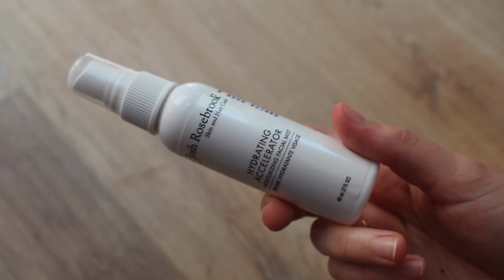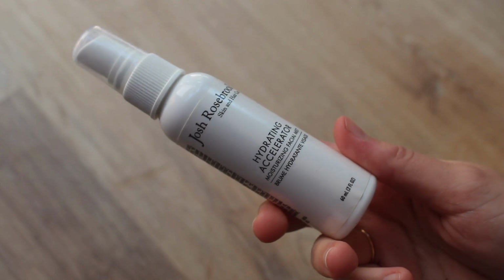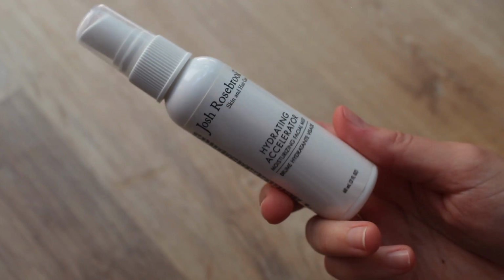This is the Josh Rosebrook Hydrating Accelerator. Beautiful face mist. It's great if you have dry, dehydrated skin. It's also just a nice pick-me-up if you're feeling a little bit dull during the day. It's very, very refreshing. In fact, I used to keep this one by my desk and give myself a little spritz. It also looks nice over makeup, just to give your skin that lift and glow and dew. I have this in the small size, but you can also purchase a larger size.